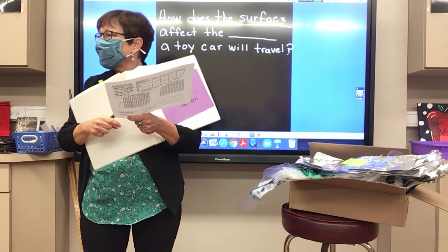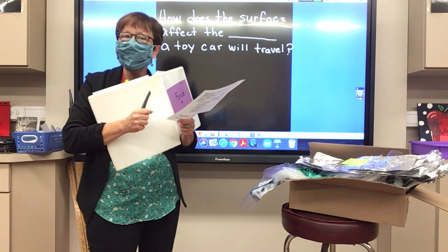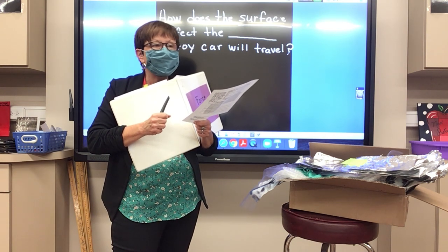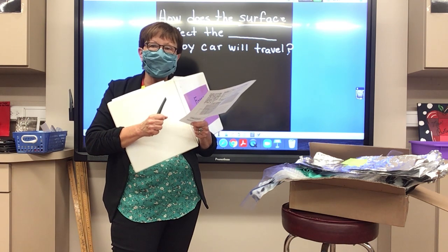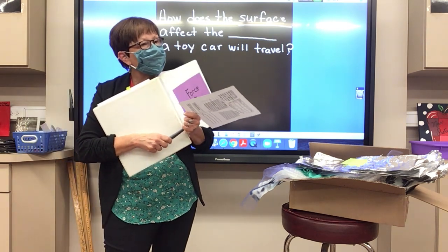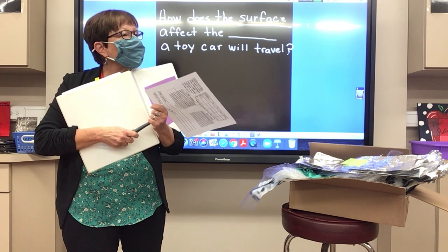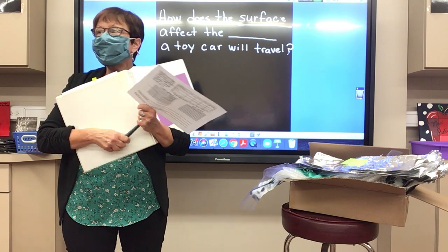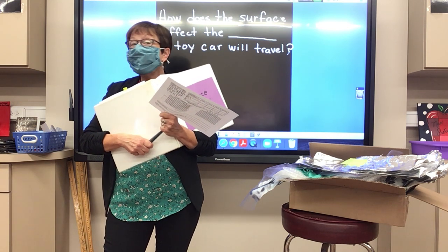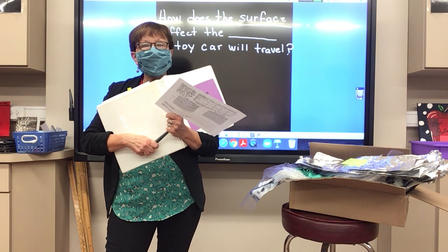What do you think we're trying to figure out? Olivia? The speed. Not necessarily the speed. Something else we're going to try to figure out. Evelyn? The ramp. Not the ramp. Lucas? The motion. Not the motion. These are all very good guesses. I can't hear you. Not the aerodynamics of it. That's a good guess too. Yes? The movement. Well, it has to do kind of with the movement of it. Yes? Force. Not the force. All these things affect it though.